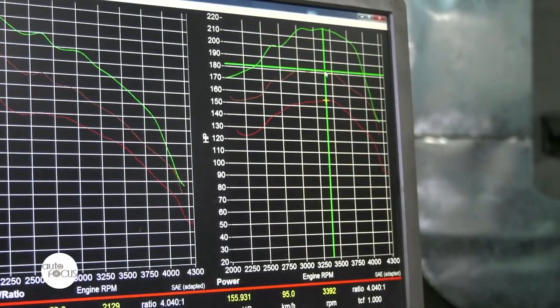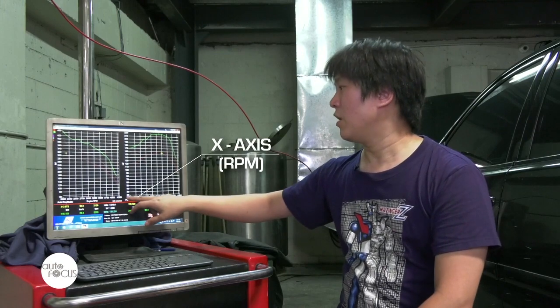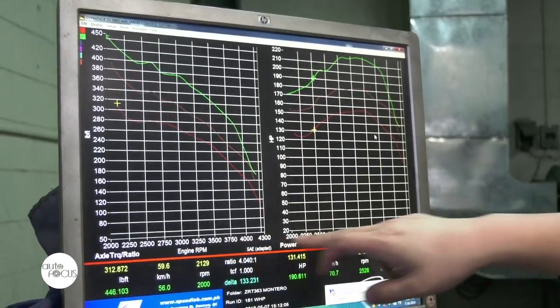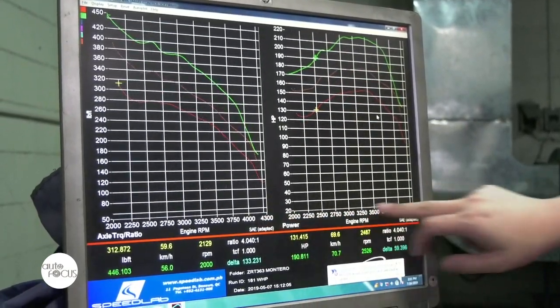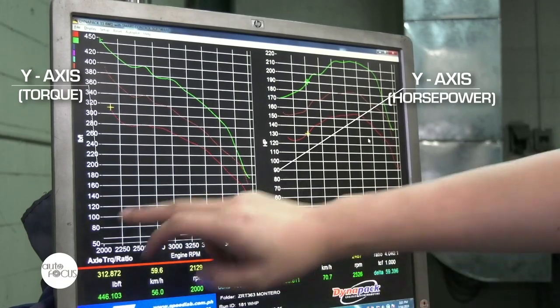So in every dyno chart, there's always two axes. One is the x-axis, which is always the RPM of the car being measured. In this case, it's a Montero, so it's from 2000 to 4300. Then the y-axis here has horsepower and torque.